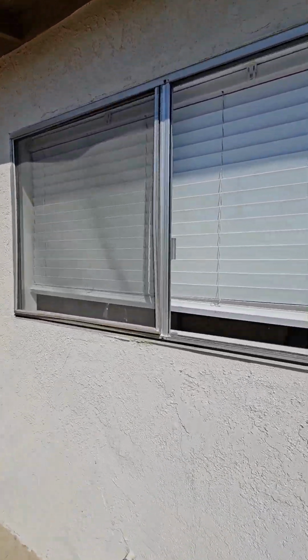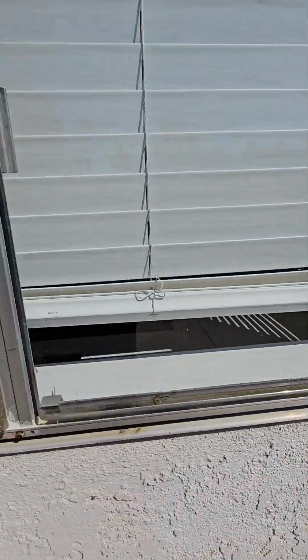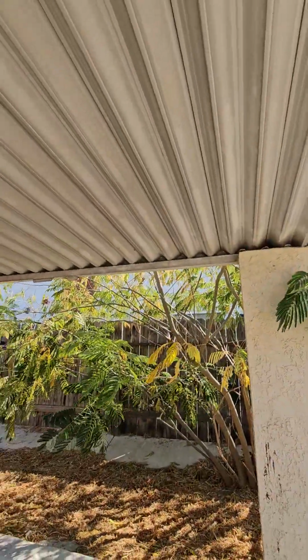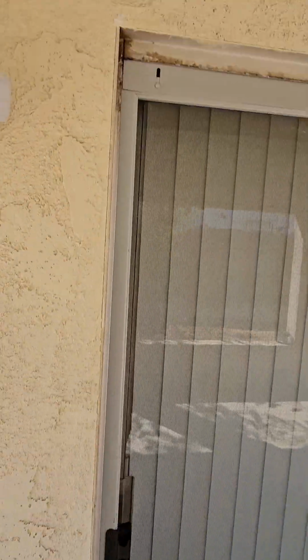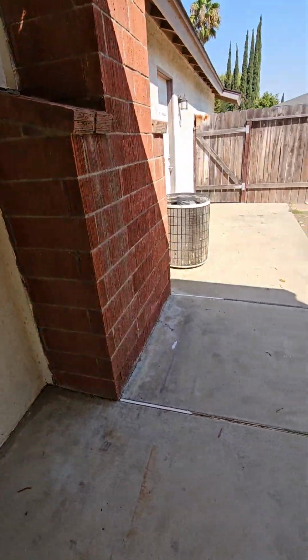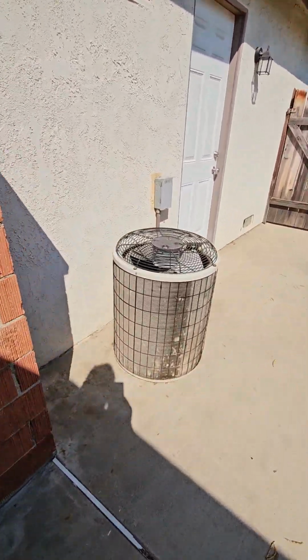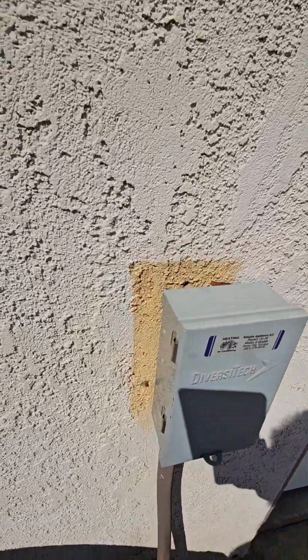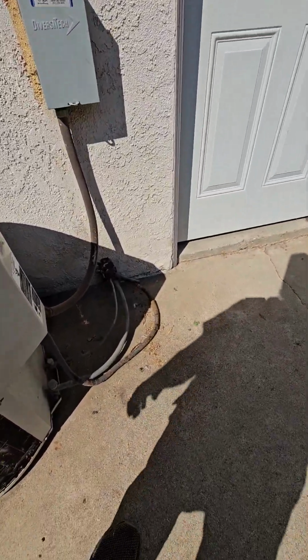You have this window with the screen just a little loose. You do have staining on the ground. You do have another covered patio, another screen, discoloration along the edges of the door. Air conditioning unit's a little worn. Discoloration or not painted from that cover. Line's a little worn there.